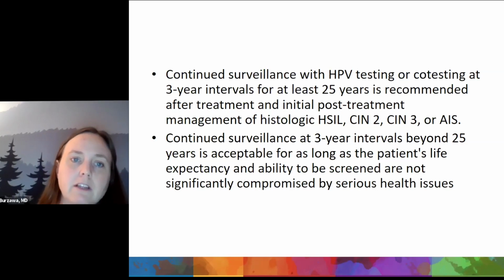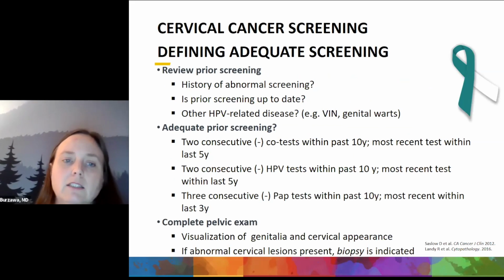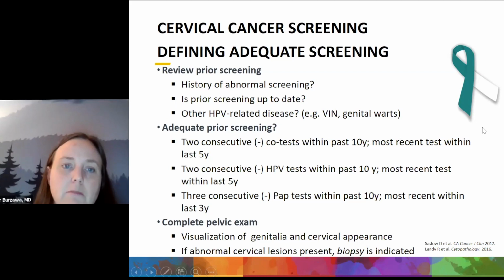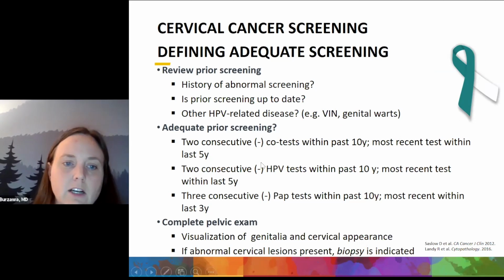We talked about this briefly before, but things to consider as to whether or not it's appropriate to test your patient every 5 years, and certainly to stop screening for somebody who's over 65 years, are the adequacy of their prior screening and history of other HPV associated diseases. I'm not going to read them to you specifically, but these are just the outline of what's considered adequate prior screening.